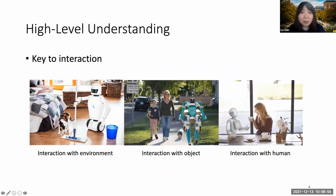The reasons why we care about high-level understanding for robotic systems are twofold. Firstly, high-level understanding is key to robot interaction. To enable the robot to interact with the environment, objects, and humans, such as cleaning the floor, grabbing a cup of water from the kitchen, or delivering a package, it needs to have some kind of high-level understanding of the scene. For a delivery robot safely operating in the real world, for example, we want the robot to walk along the sidewalk instead of any arbitrary path. And I will address this problem later in my work.